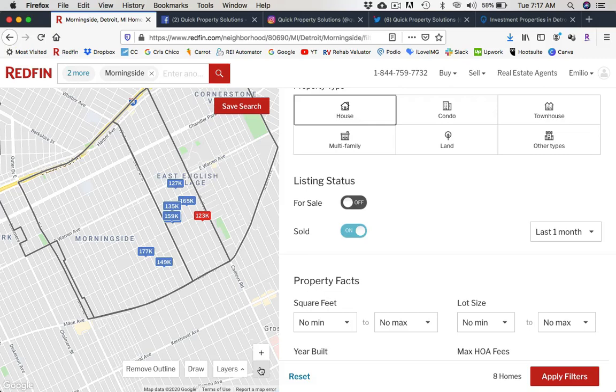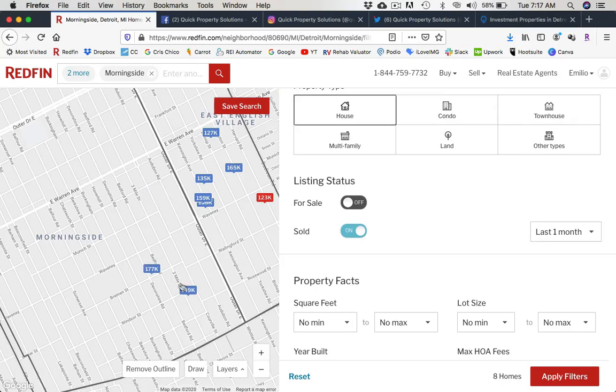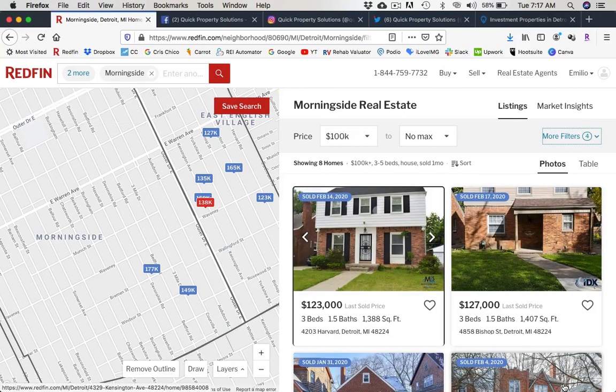This is February 2020. And last spring, there were houses selling for $124,000 in the summertime. And then when fall and winter came around, the comparables dropped off the map. There was no houses selling for over, I think, like $85,000, $90,000. So two comparables like this in Morningside are very, very helpful. And then what you can do is you can click apply.